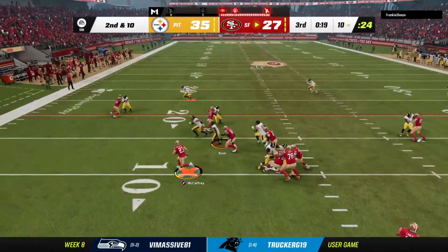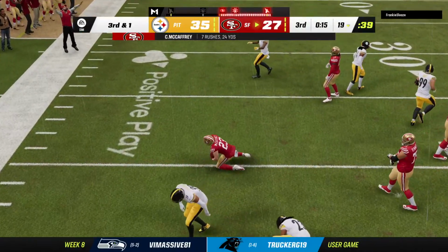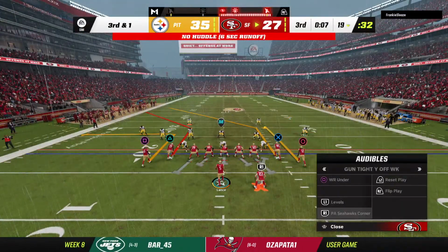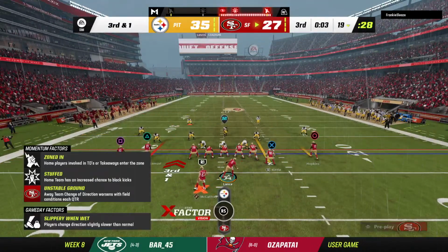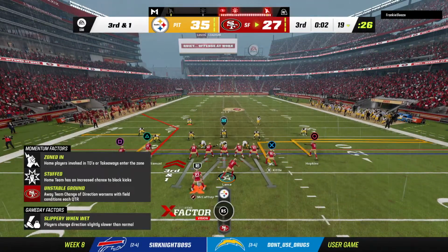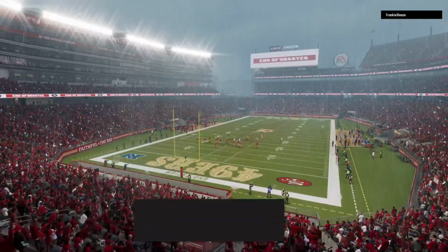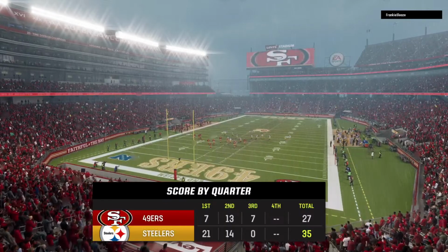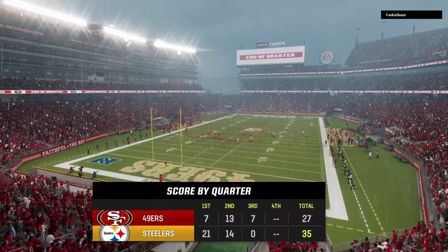On 2nd down, McCaffrey. And a nice gain there as he'll be taken down just shy of the 20. So they'll get a little extra time to come up with his 3rd down play as we've played 3 quarters. We'll return with more after this.